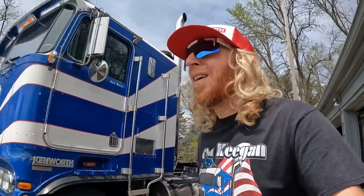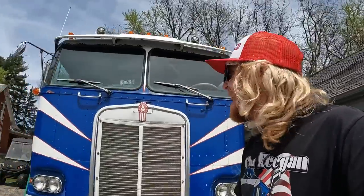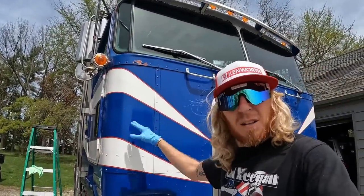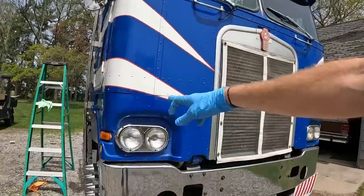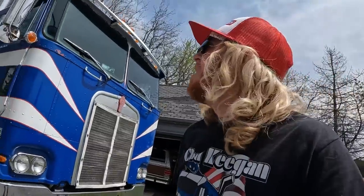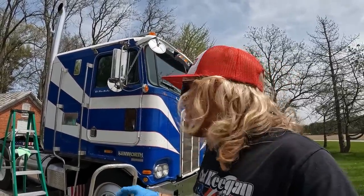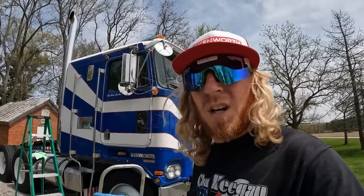Here's where we're at. All the blue on this side is done, and I also was doing the white. Man, look how nice that looks. Yeah, it looks nice. Not too bad. I still need to touch up around the lights and whatnot, which I'll get to. I didn't shoot any of this, sorry. I just went to it and was doing it, didn't hook the GoPro up anywhere to time lapse it or anything, so it's just what it is.